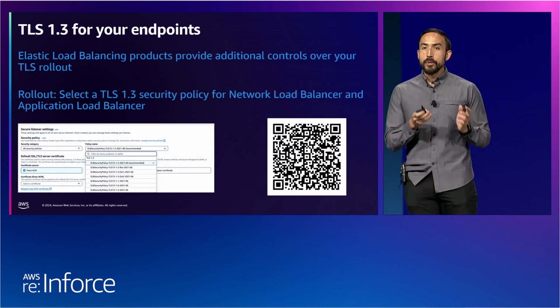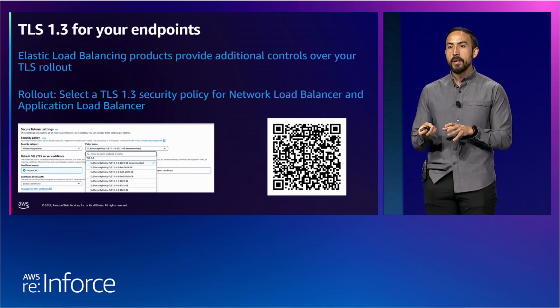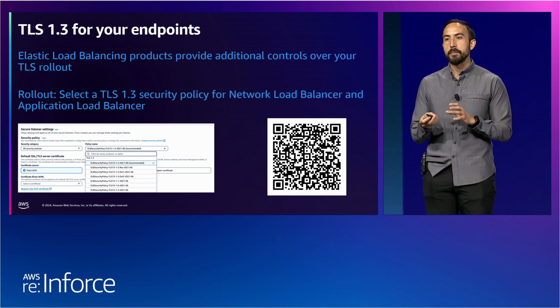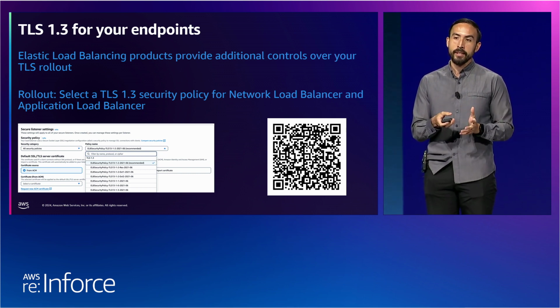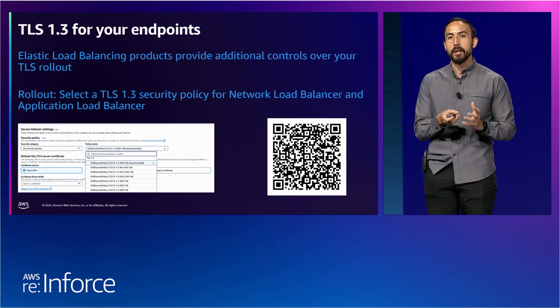So if you use Elastic Load Balancing products, there's a few additional controls available to you to sort of match how we were thinking about the safe rollout for AWS. So I'm going to walk through the additional controls available, and you can use as many or as few of these as you like based on your own deployment safety and rollout approach.